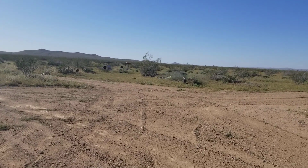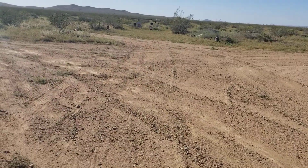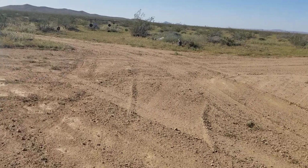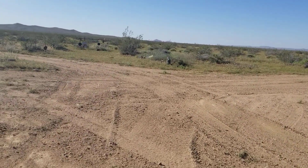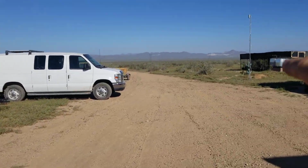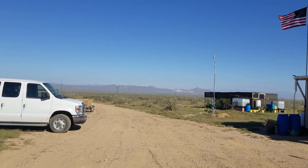Yep, and you can see all the grading I did today. I had to get rid of all of the ruts that were in these roads from the rains that we had this year. So I ran the grader around and I graded all of my interior roads. And then I graded my private road that runs all the way out to the main road.